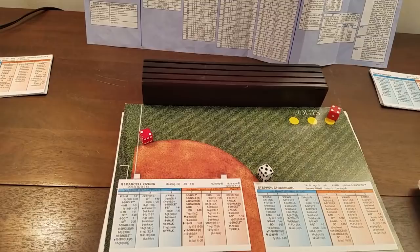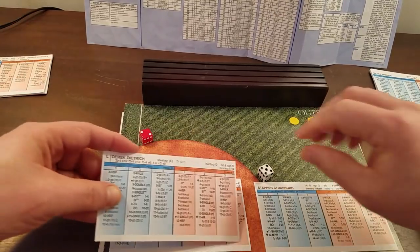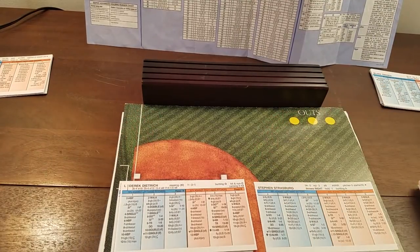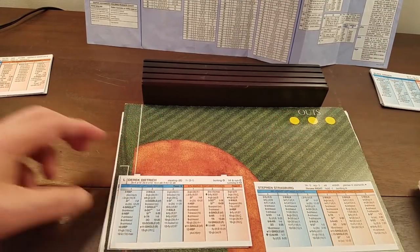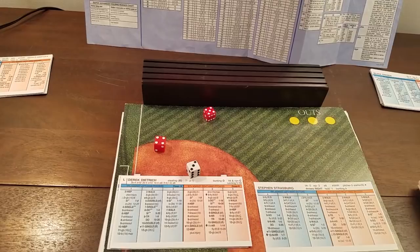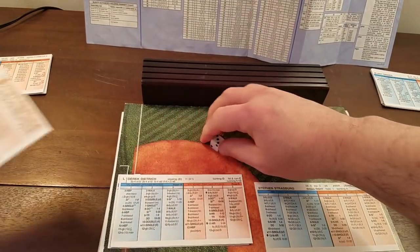It's off Strasburg's card, and so he took over. One philosophy you can think of it is that it's a battle of wills between the batter and the pitcher, and sometimes the pitcher wins and sometimes the batter wins, and that's just kind of what the 50-50 split represents. Here's Dietrich. It's a 3-9, and that's a fly out to right field. Harper has it, 2 down. Here is Hechavarria.